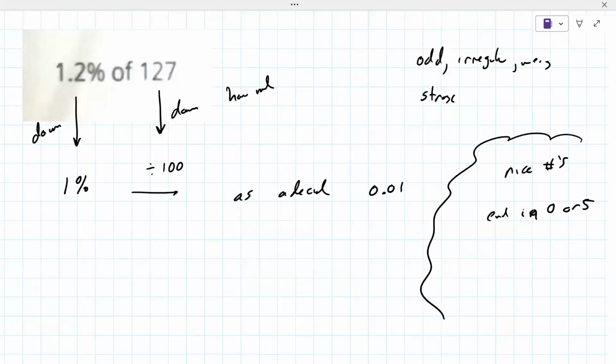Wait, what was the question again? Okay, are you able to see my screen? Okay, are you able to hear me clearly? If you can't, please tell me, because I do believe that I'm not asking anything really sophisticated. I'm asking about this number right here, 127. Can you think of a number that's near to this number that ends in 0 or 5?